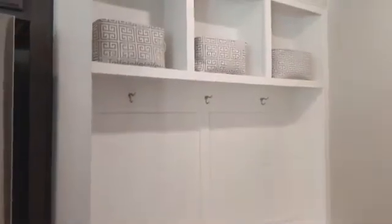You can see this drop zone. Drop zone is a standard feature for us. Here we got 3 cubbies, 3 hooks, and then some upper level cubbies. That again will vary based on the plan, so if you're interested in the Ava or the Ivory, just shoot me a message. I'm happy to talk to you about which one will look like what.